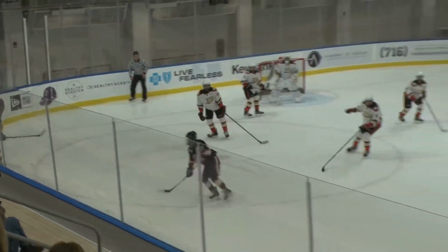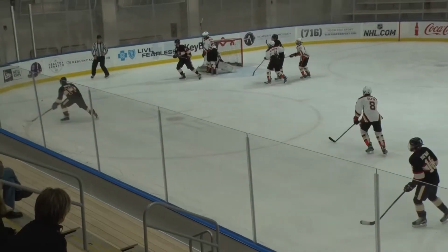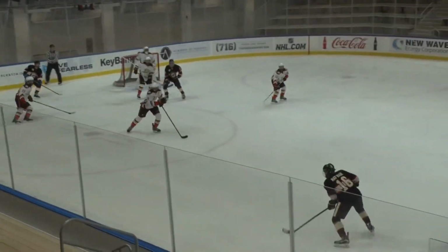Syracuse reverses it back into the corner, comes right back out to their D. They walk off the wall. They zip it in. Almanor kicks a big pad out, kicks it out. Syracuse picks it up, goes behind the net. Referee's part of the play there.